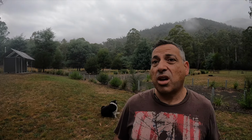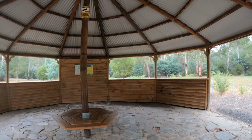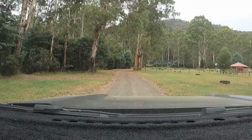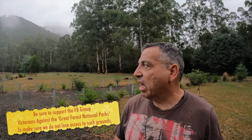Now, really good facilities around here, lots of open space. It's all been recently landscaped. It's actually quite pretty, trees all around. There's a big gazebo in the middle if you have a big group and you want to catch up in there. We've also got toilets behind me. Most of the campsites have got fire pits, so you can spread yourself out in designated fire pits, which work really well. And the campground is really well maintained. I'm really impressed with what they've done. They've fenced it all off.